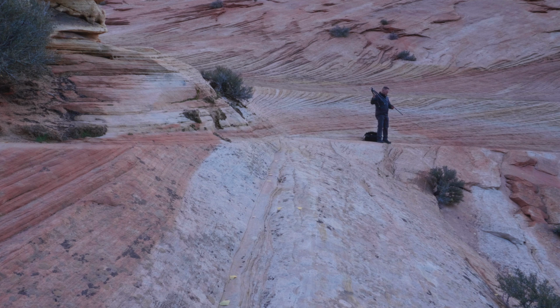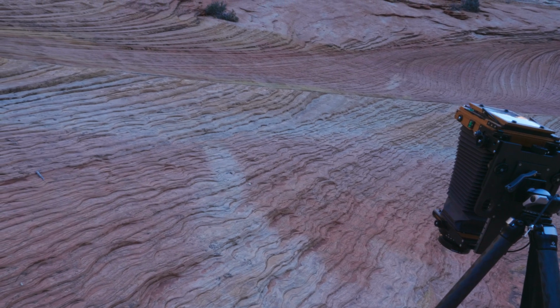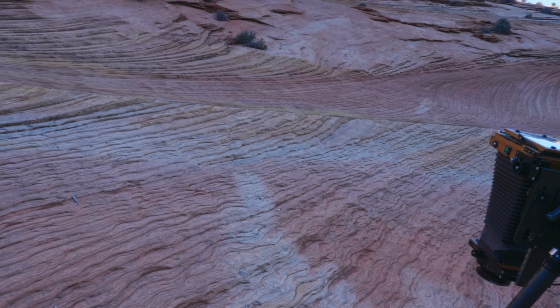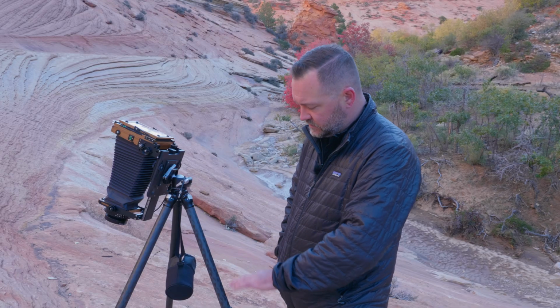So this morning I've come out to a spot on the east side here where there's some really cool sandstone textures. A lot of ripples, and just kind of flowing lines where lines converge in the sandstone. It's really cool looking. But what I'm working with here is a spot where some of the sandstone's got a bunch of different colorations to it.